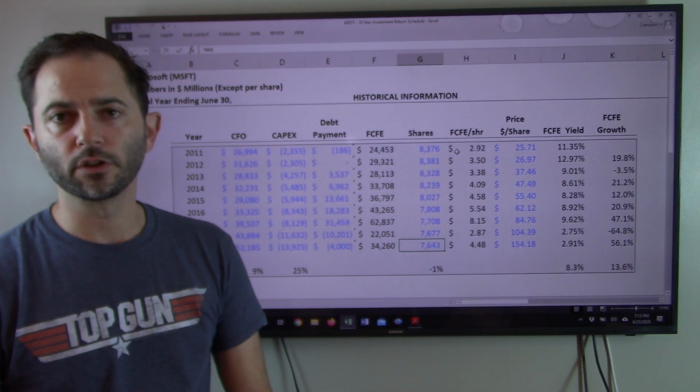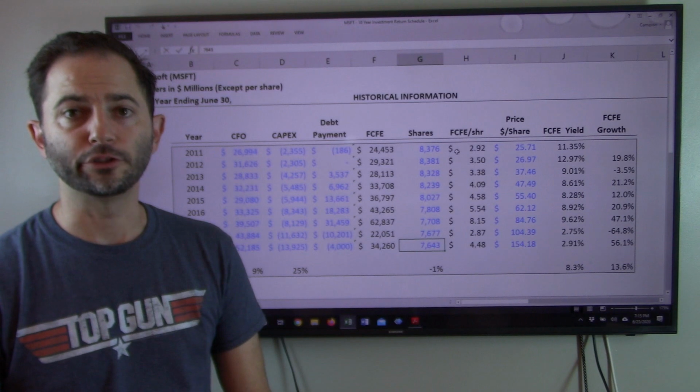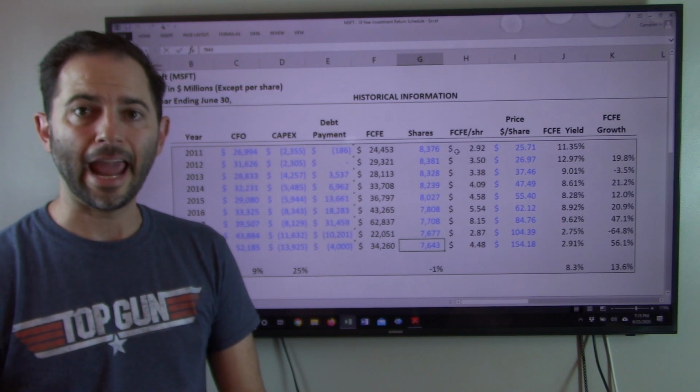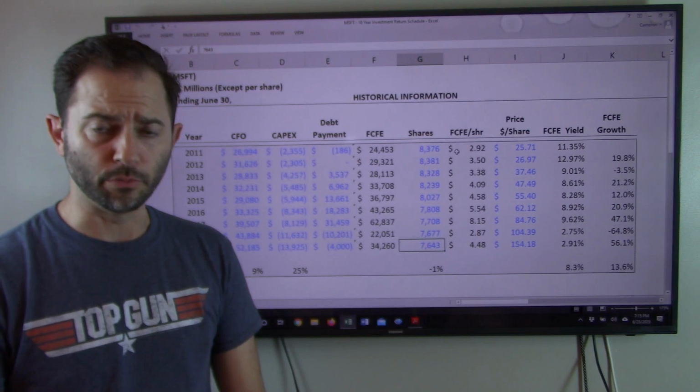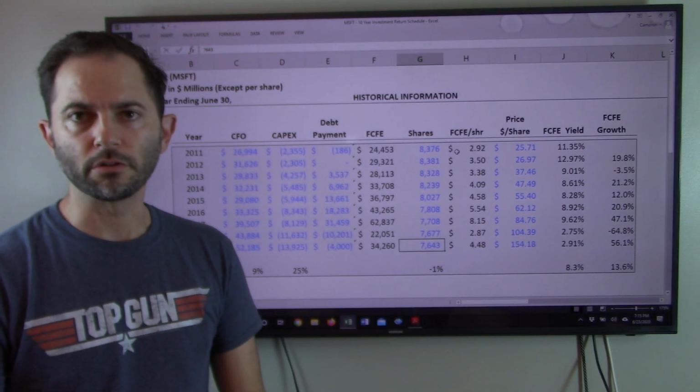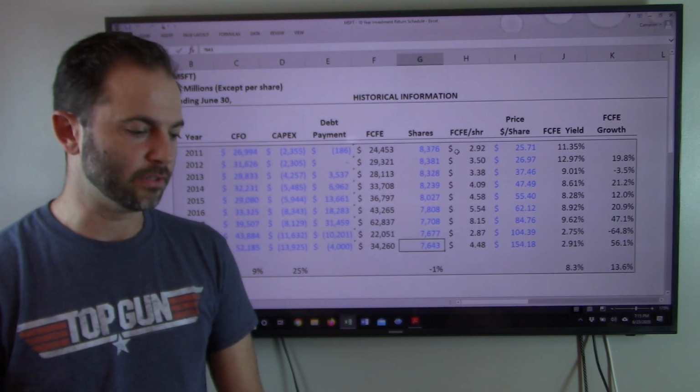Outstanding shares. So if you look over this time period, you'll see that the shares have shrunk about 1% annually over time. And that's good. That means that you buy shares today. In the future, you own a greater percentage of the business.